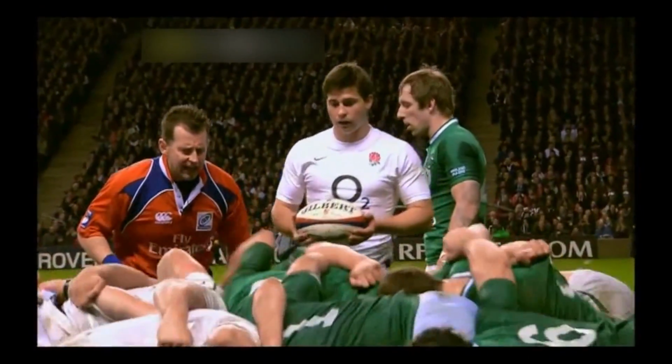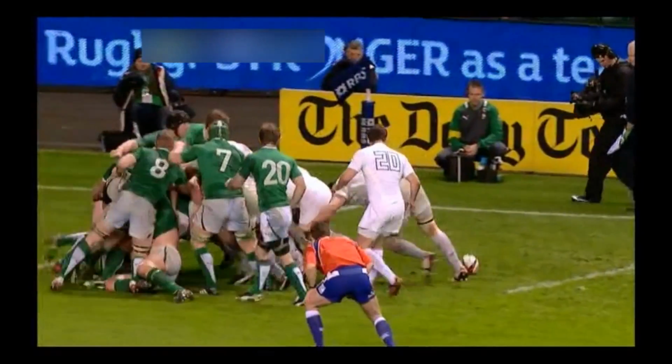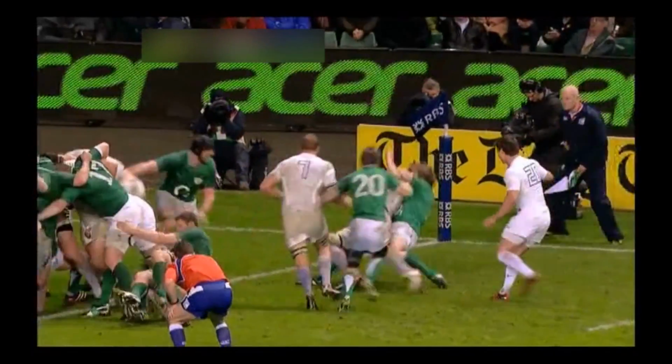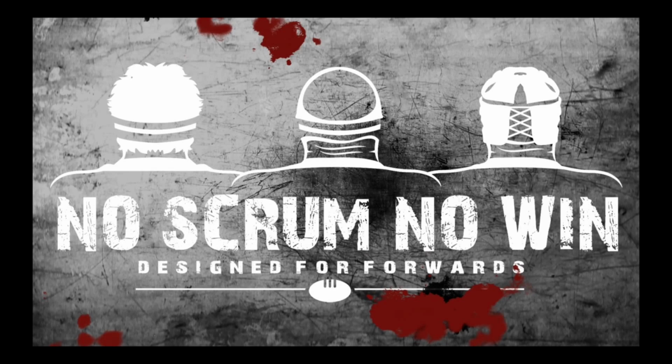Pause, engage! And there they go again, massive scrum and picked up now by Morgan. He rolls, tries to get it down, but it is a penalty try, says Nigel Owens. England have their try, the forwards have their reward. Well, that's what they were going for. They didn't want a three-pointer or even an attempt at.